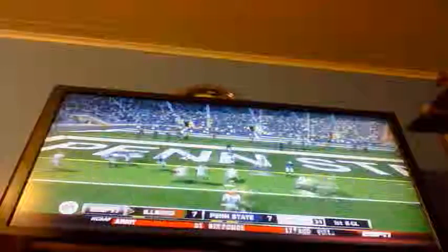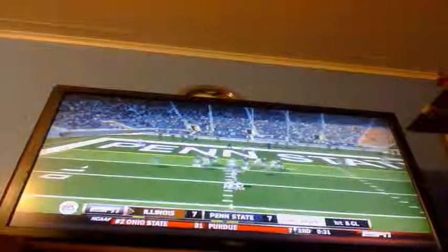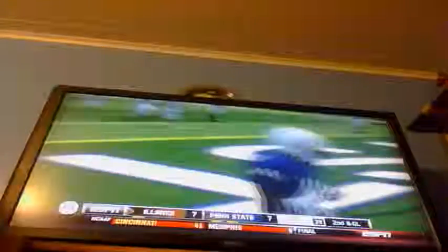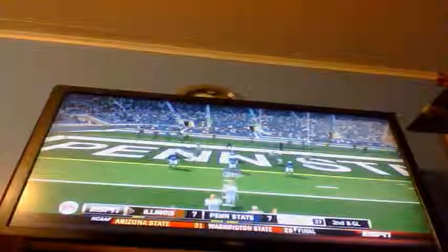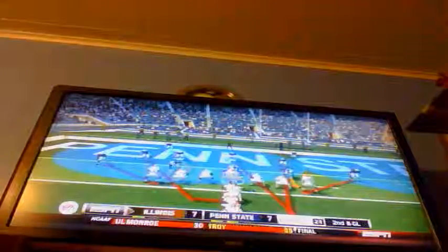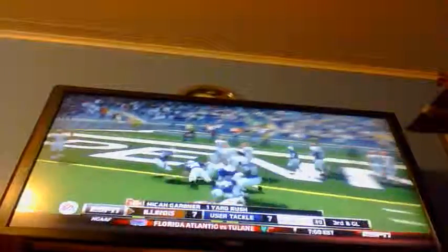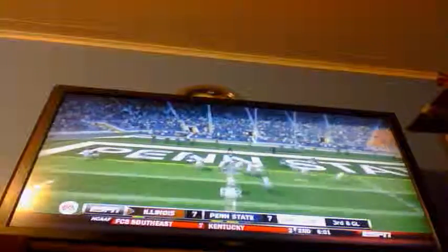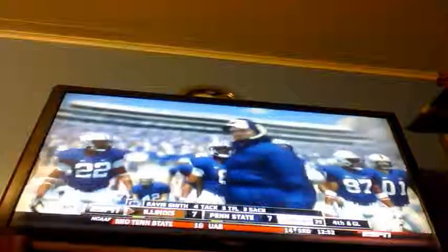As they look to get another touchdown before the half. And they don't! As it wasn't complete. Second down and goal. Here we go. Third down and goal. Here we go. And they sacked him. They got him. And a timeout called by Penn State.